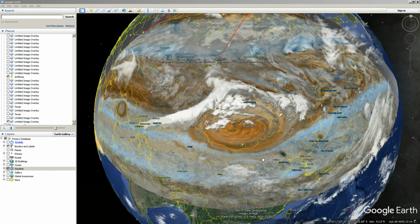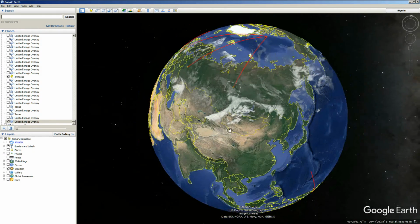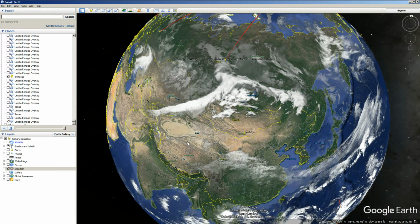Okay, so I just aligned this real quick. I noticed this weather pattern right here, this weather over the Earth right now in this moment over Asia, and I looked at it and said, "Oh, that could be a Jupiter storm pattern right there." So I saved it, of course, and overlaid that picture of the Jupiter storm flipped over backwards. This picture's flipped backwards right here.